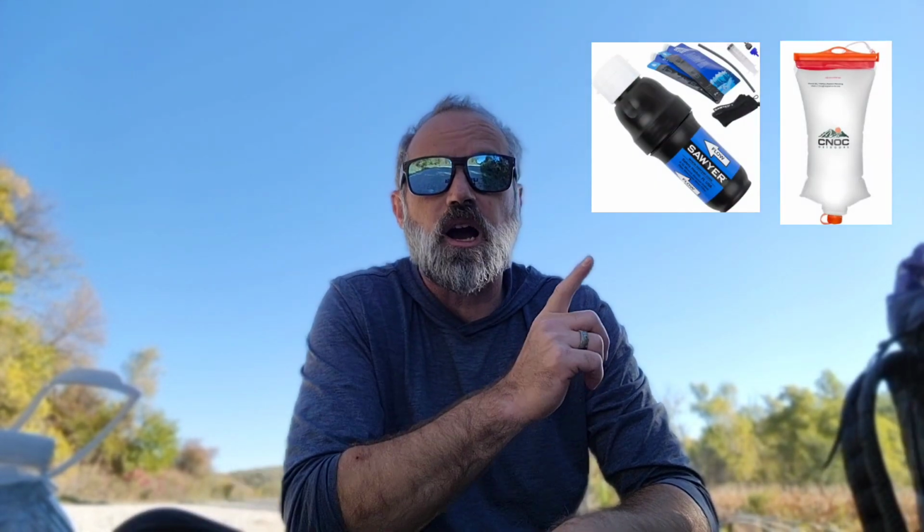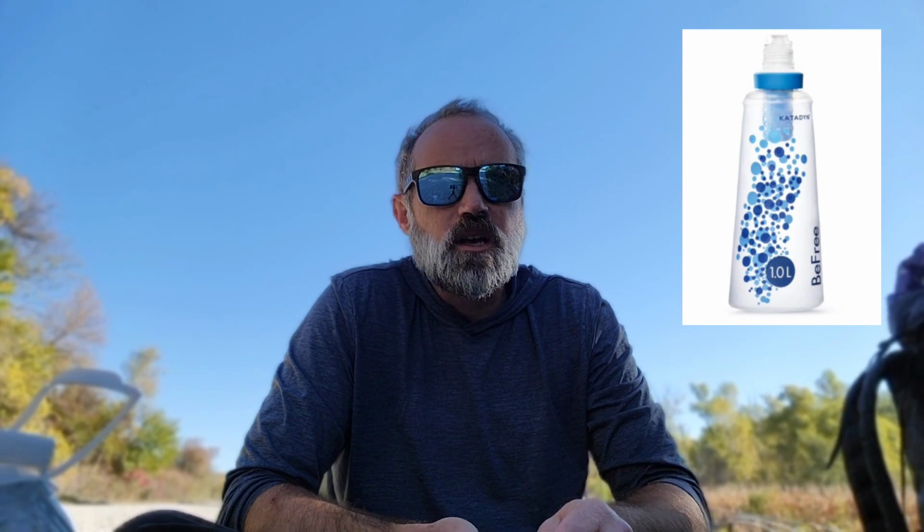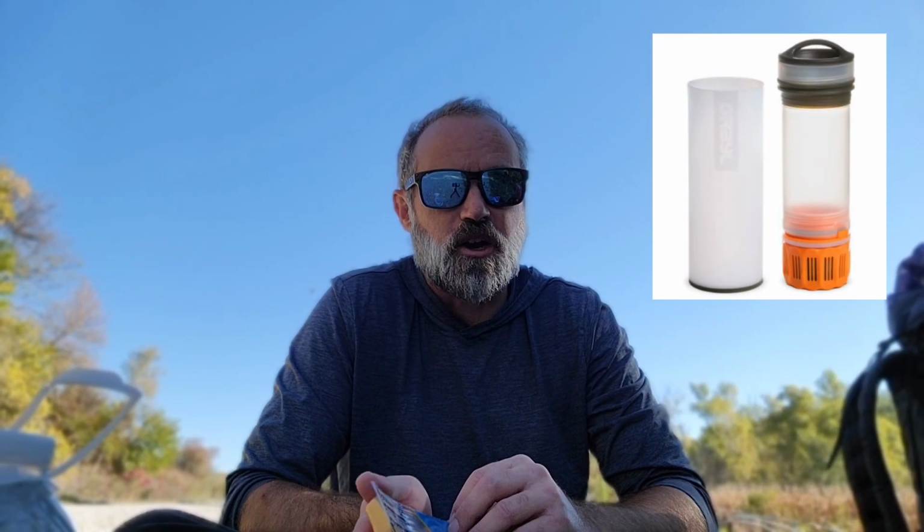So I'll put up here just some pictures of the top 3 that I would recommend personally, and I would say most backpackers would agree. Number 1 being the Sawyer Squeeze with a Cnoc bag, and I'll put a picture of both up here so you can see it. Number 2 is the Katadyn BeFree filter. And number 3 is the new one, the Holy Grail, they call it. It's by Grayl, G-R-A-Y-L, I believe.